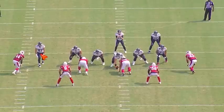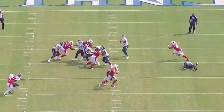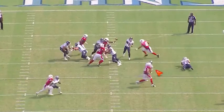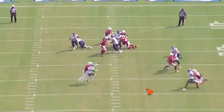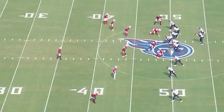Here he's going to be manned up on this tight end. Bam. Get physical. Get in that hip. Quarterback can't throw here. So you see, like, consistently good stuff in man coverage there.